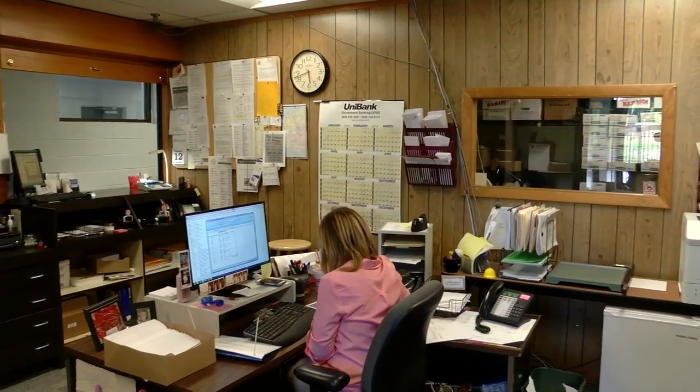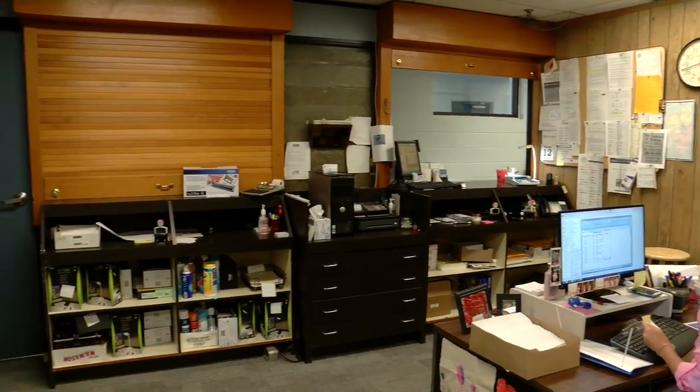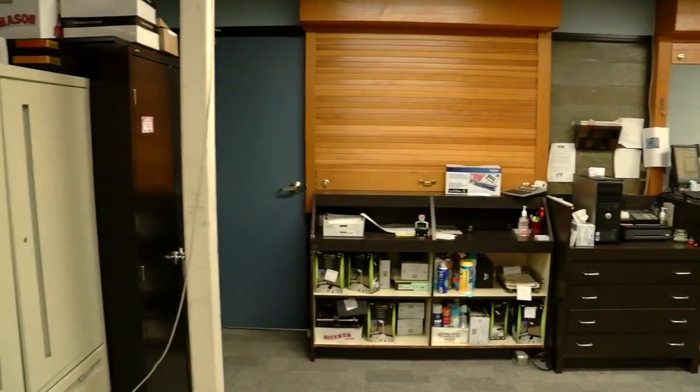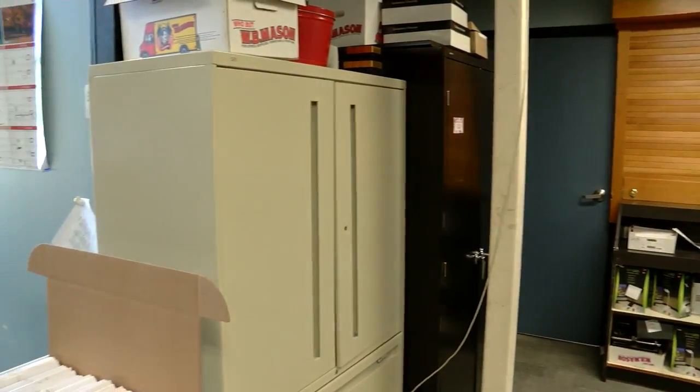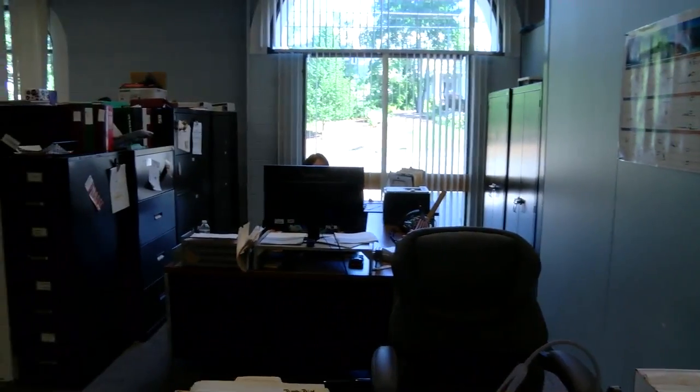So this is the tax collector treasurer office. It's one of the bigger offices we have in the building. It's also one of the more important ones. This is where we raise all of our income. We have no privacy. You'll see the ladies here hard at work. And there's really no partitions between them.